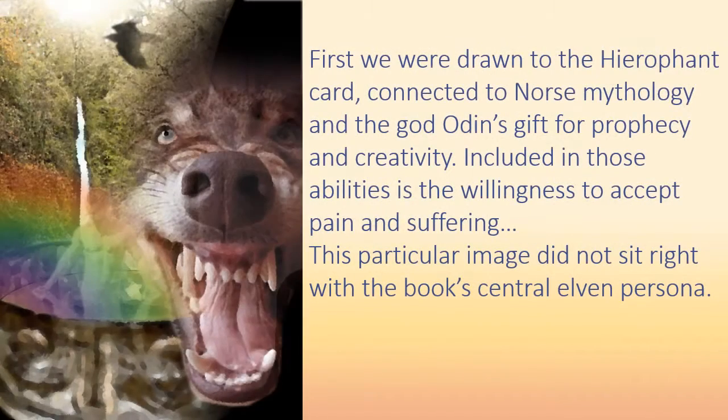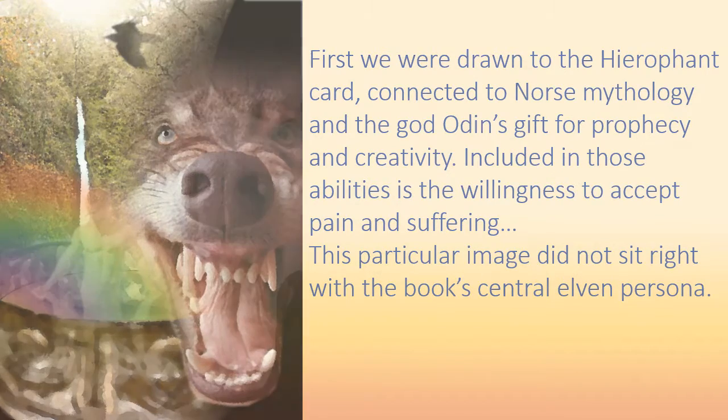First, we were drawn to the Hierophant card, connected to Norse mythology and the god Odin's gift for prophecy and creativity. Those abilities include the willingness to accept pain and suffering. This particular image did not sit right with the book's central elven persona.